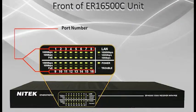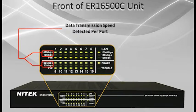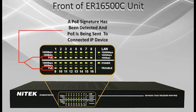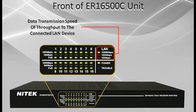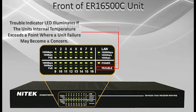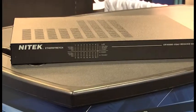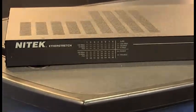The front of the unit displays LED indicators which offer an at-a-glance status by port as to the network connection and the speed. It also verifies if PoE is being sent over the coaxial cable. Additionally, the units are designed with internal air circulation to prevent overheating. Should the temperature ever exceed normal operating temperatures, or in the event that the airflow becomes obstructed, the trouble light will illuminate and an audible alarm will sound to prevent the need for power down of the device.